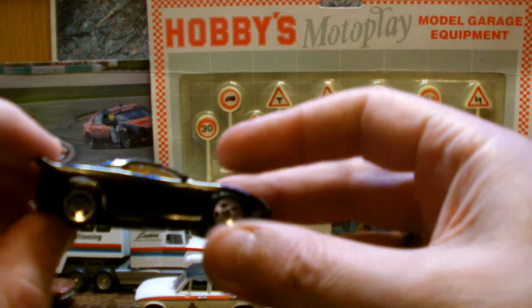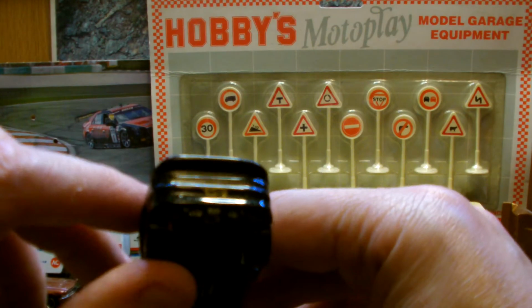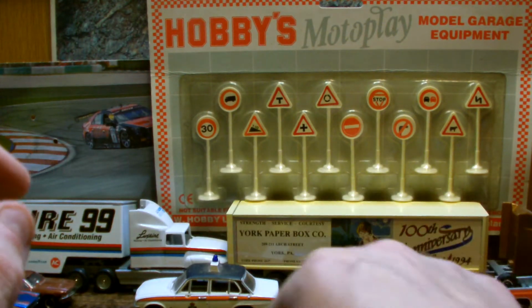This is an all black one. It might be that, I don't know. I'm not an expert on Camaros. Hasn't got any details. It does say Hot Wheels on the back there. Don't know if you can pick that out. It's got a lovely black luster paint and a tan interior. Not my favourite, that one.